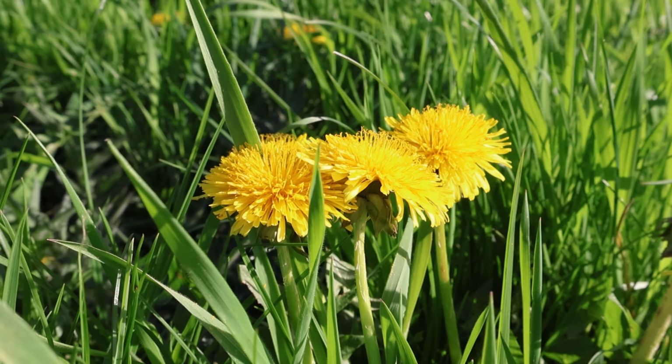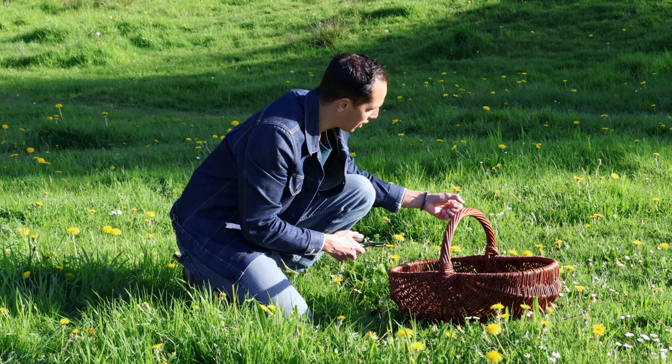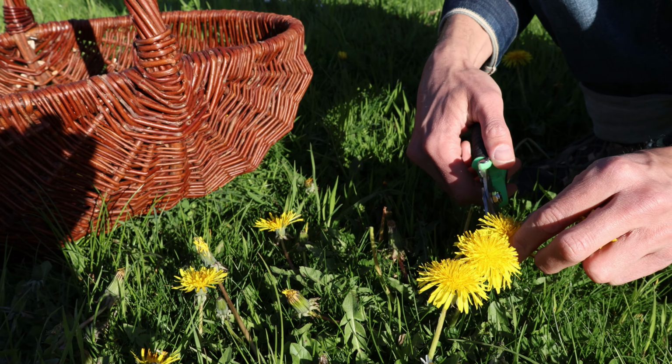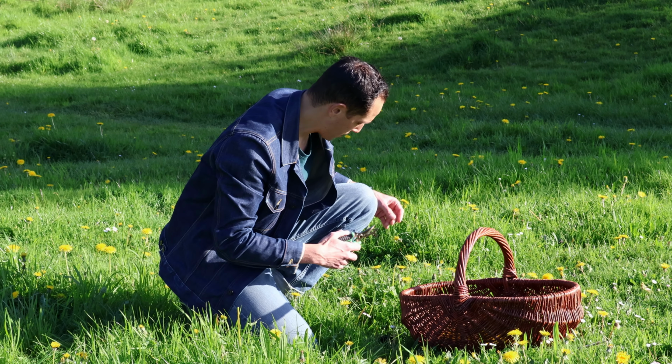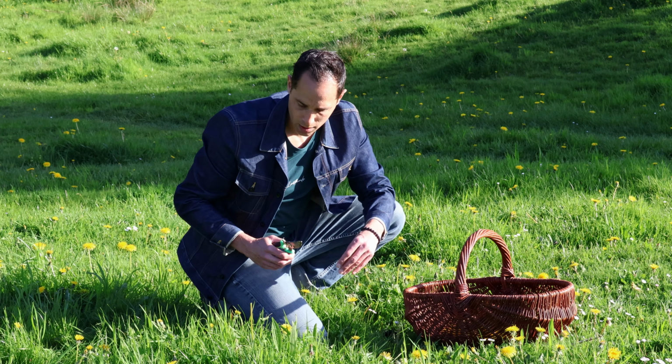The scent of the dandelion flower is very sweet and pleasant, and I'm cutting the flowers off just above the stem. You can use the stem in teas and tinctures. However, they're also a bit bitter, so I don't want to use them to make the dandelion honey.